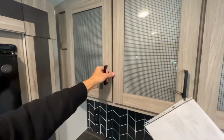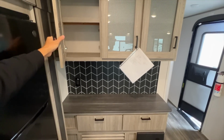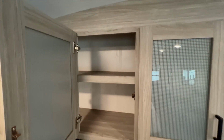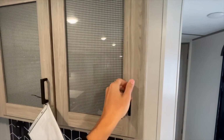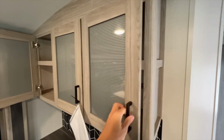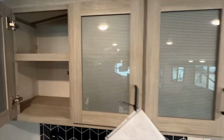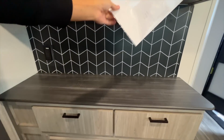Then in this area, you have kind of your whole, what people will use as like a coffee bar. Maybe this is where the air fryer is going to go, whatever it may be. You have storage all throughout here, so this is all unobstructed all the way through. Glass panel doors there for your cabinets. Nice big area here to put different accessories and kitchen items.